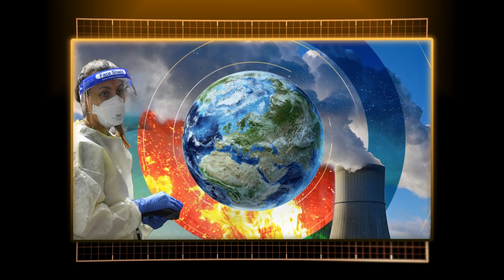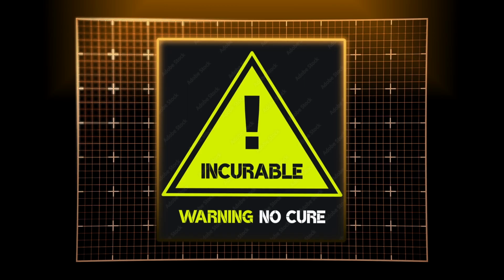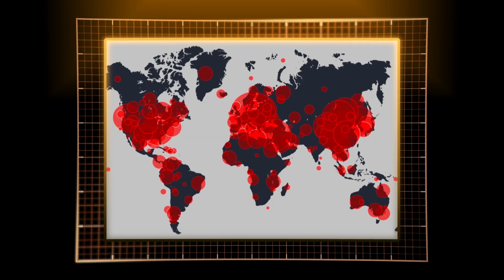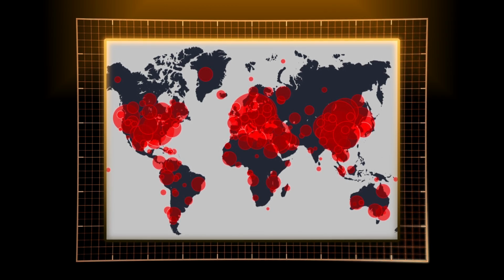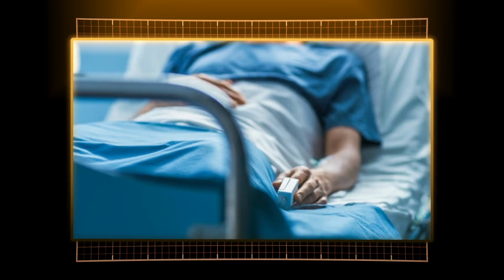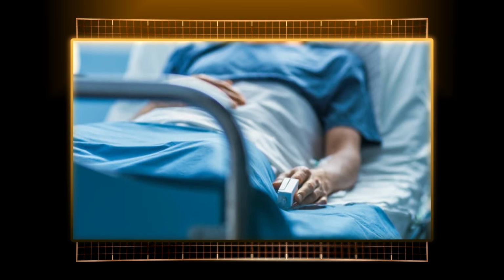Now you might be wondering, what makes this missing sample so concerning? Well, the biggest problem is that there's currently no cure once symptoms develop, and accidental exposure could lead to deadly outbreaks. In fact, the Australian bat lyssavirus, which is one of its strains, has already caused fatalities in humans. Therefore, a single mistake with this pathogen could have catastrophic consequences.